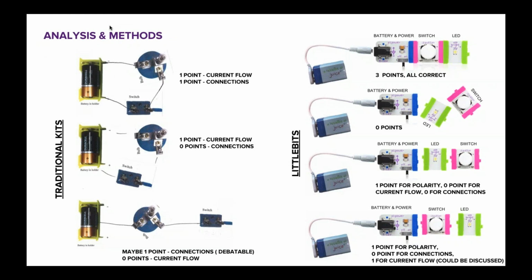It matters where that switch is for whether it would actually turn the light on or not. So we would also have discussions about current flow on that item. And this is just some examples of what we were looking for and how we were measuring circuitry understanding with these kits and with these sticker tests.